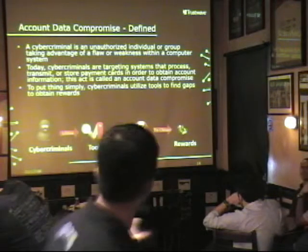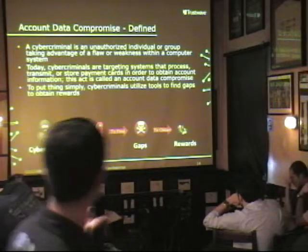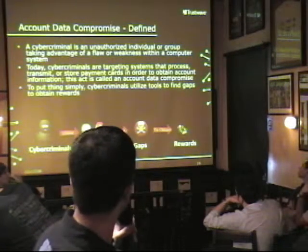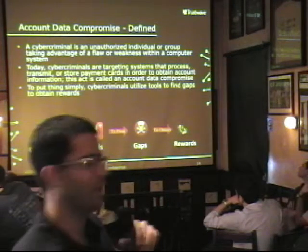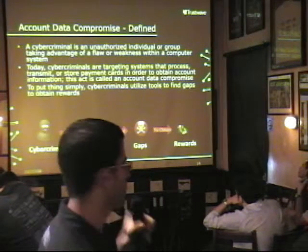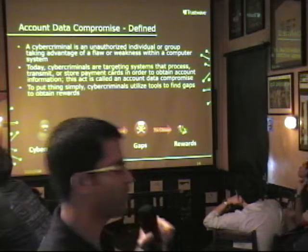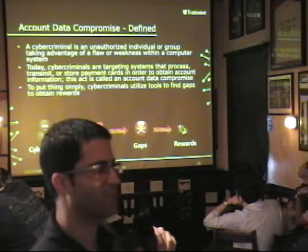So now let's walk through some of the primer there, and talk about the various weaknesses in the credit card processing architectures. Really, what we want to talk about is account data compromises. This is what we're talking about: a cyber criminal, an attacker, coming into an environment and trying to gain access to a system that's storing, processing, or transmitting cardholder data. And today, they're targeting those systems that store and process cardholder data because they know they can get access to that data very, very easily.